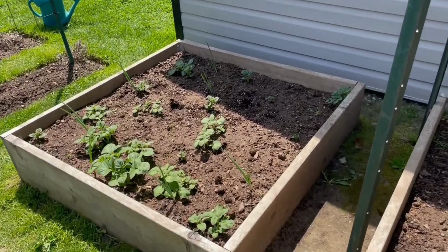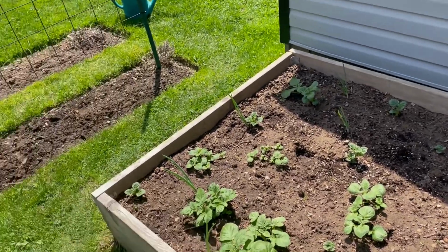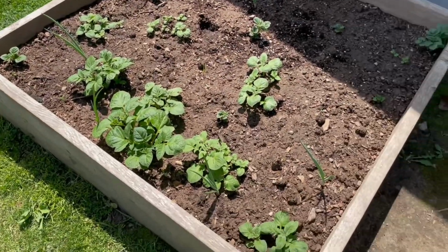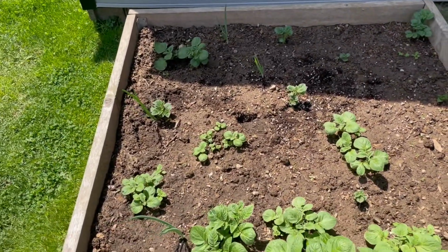This bed here, this year is going to be potatoes. As you can see, they're popping up. I threw a few onion bulbs in there. I don't know why, I just did, but we'll pick those as early onions.